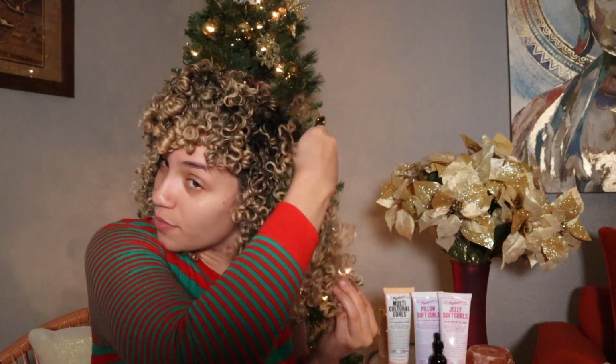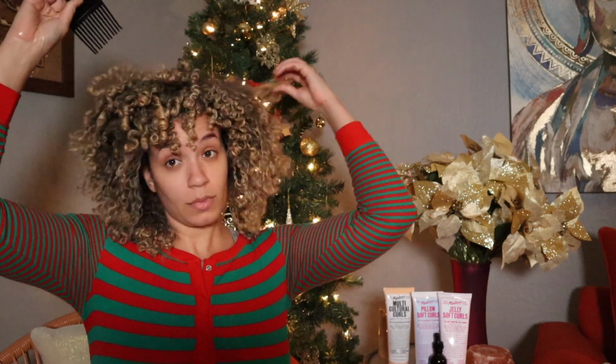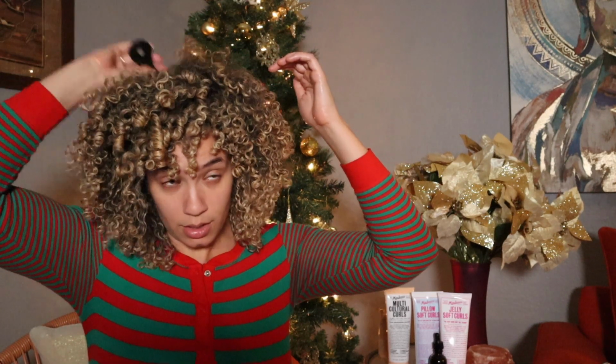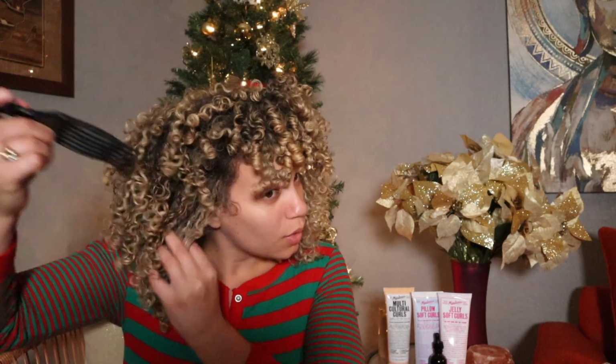So I just go through and start at the root, and I pick away until I find everything to my liking. I always start at the root, pick in the back, and just do that type of motion, right? Because volume, you want the volume. And then I start picking my ends, almost like brushing my curls out in a way towards the end. But I don't do it to where I'm losing my curl shape, as you can see the difference. So I go through and just pick.